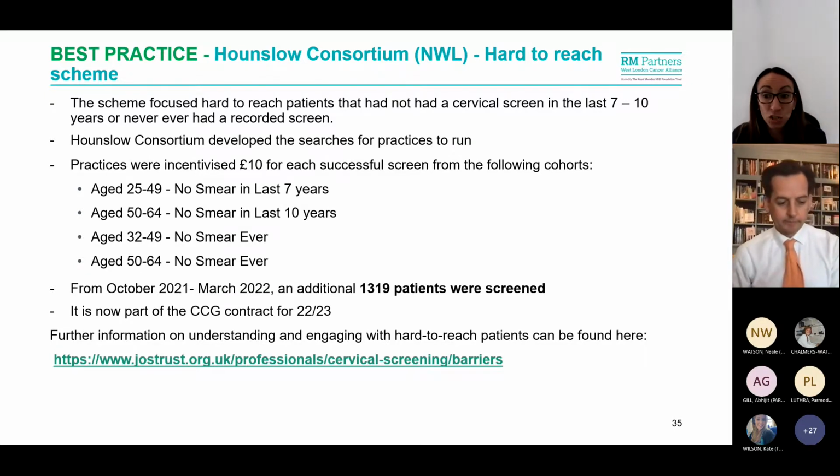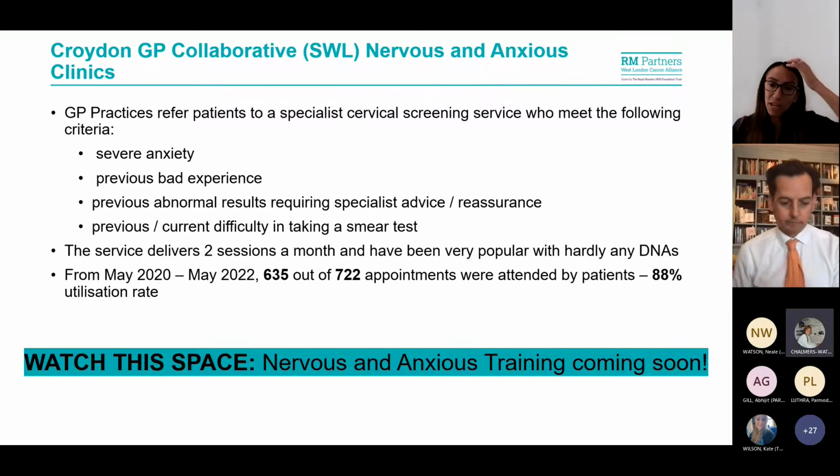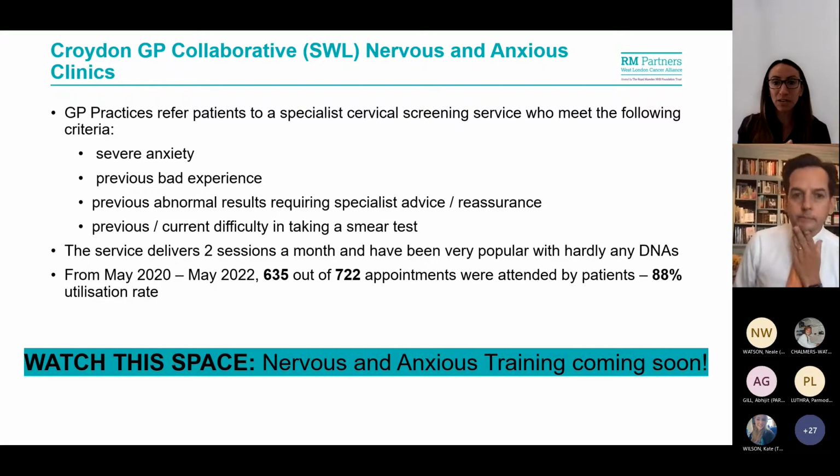And the final one is Croydon, and this one's quite interesting. They've got a specialist service that's being delivered in Croydon, which manages those patients who are nervous and anxious about cervical screening, from reasons ranging from a bad experience to previous abnormal results requiring specialist advice or treatment. It's been running for 2 years now with a very high attendance rate, and we've picked up on this at Royal Marsden Partners. We're going to get some training delivered by the specialist nurse that's delivering these clinics because they're so successful. So coming soon. From these good practice cases, we've seen opportunities where we can support further.